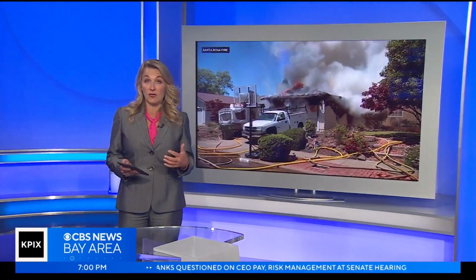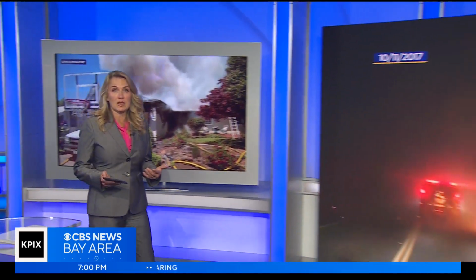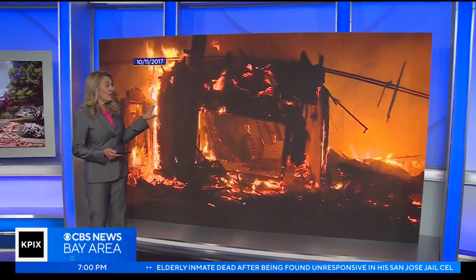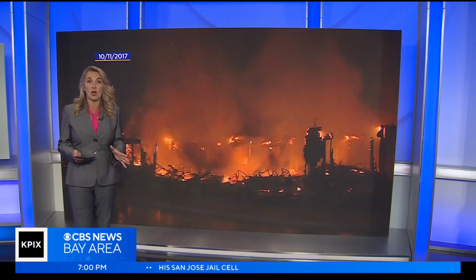In fact, just today, they responded to a house fire on Fenwick Drive with flames and smoke pouring out of the roof. Now, the big concern, of course, is a repeat of what we saw back in 2017 right here. That's when the Tubbs fire swept through parts of Sonoma and Napa counties, destroying more than 4,600 homes.